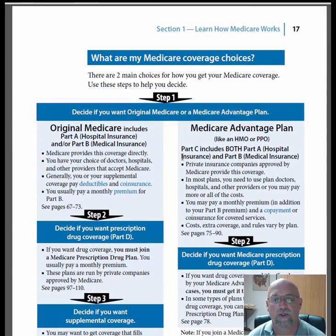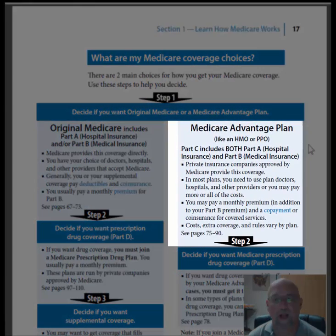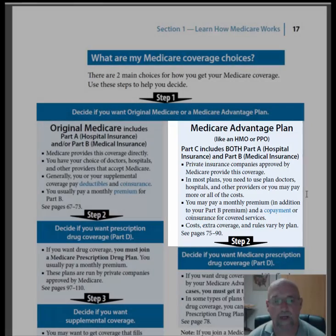You can also sign up for a Medicare Advantage plan. They are usually HMOs or PPOs. It is a private insurance company approved by Medicare that provides your coverage. In most plans, you need to use plan doctors, plan hospitals, and providers that are in their network. You will continue to pay your Part B premium, and the Medicare Advantage plan may have an additional premium.